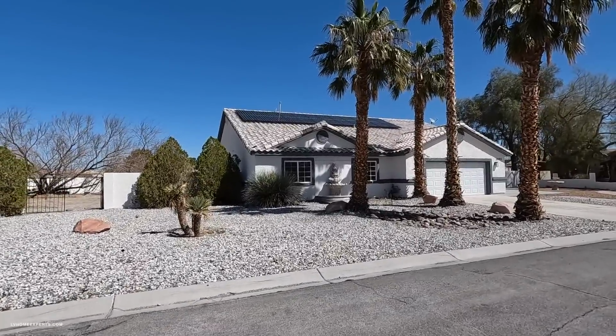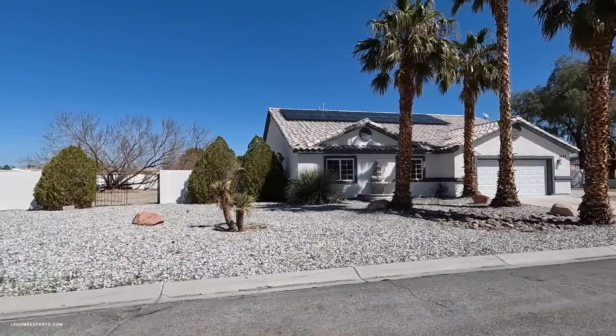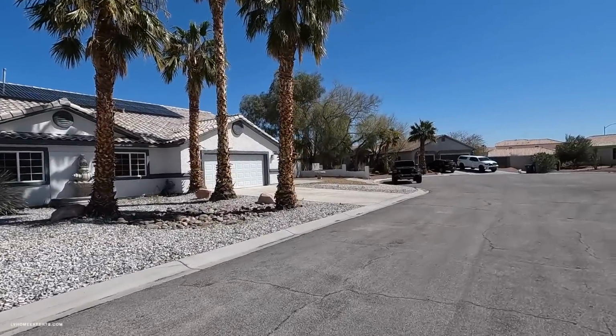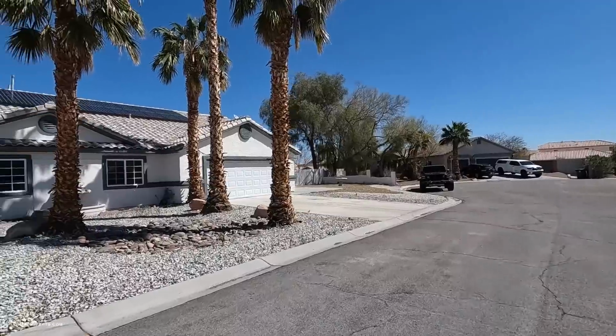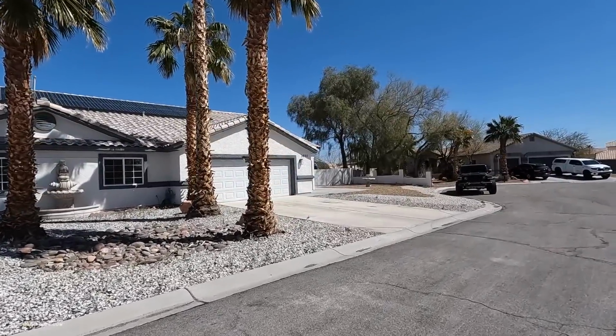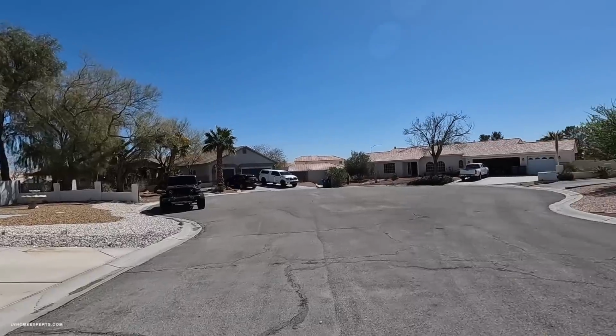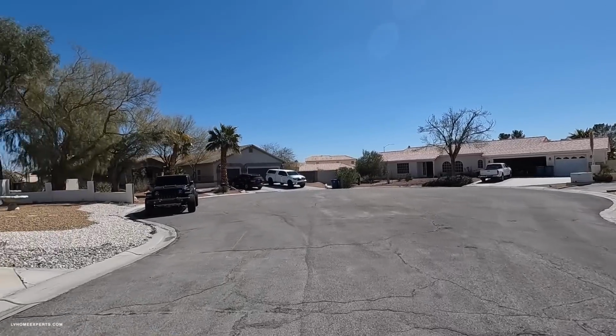As you can see, there's solar panels right above there. Looks like we have optional RV parking. Now, if you guys are looking for a home that doesn't have an HOA, this is it right here. So as you can see, it sits on a cul-de-sac. There's 4 homes to a cul-de-sac over here.